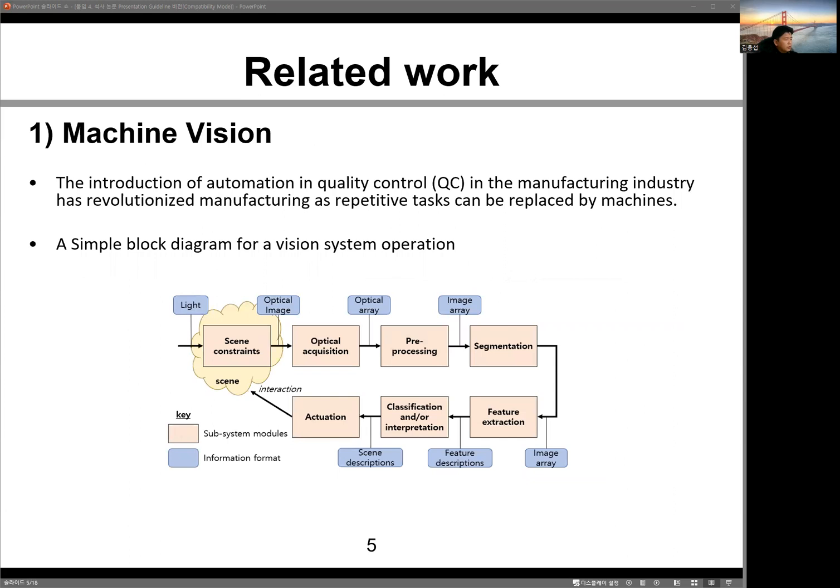The introduction of automation in quality control in the manufacturing industry has revolutionized manufacturing, as repetitive tasks can be replaced by machines. Work that had to be performed by humans in the past caused various human errors and inefficiency. Studies for the improvement of such inspection systems are continuously being actively conducted.